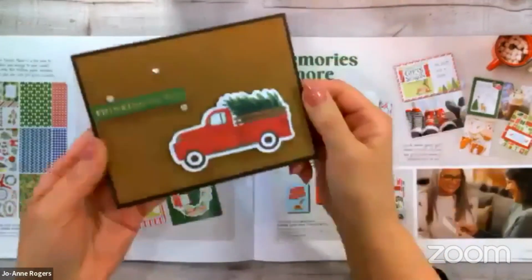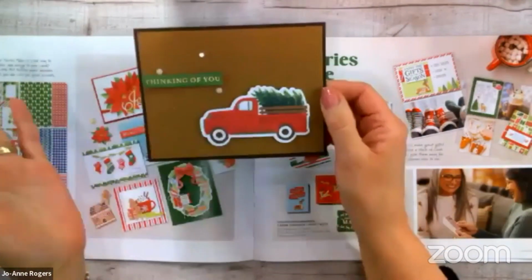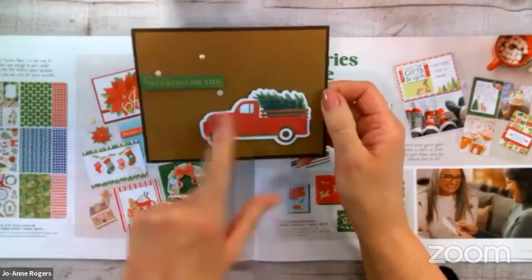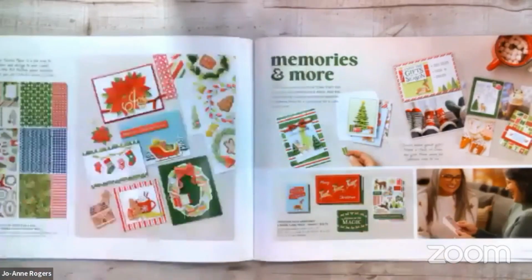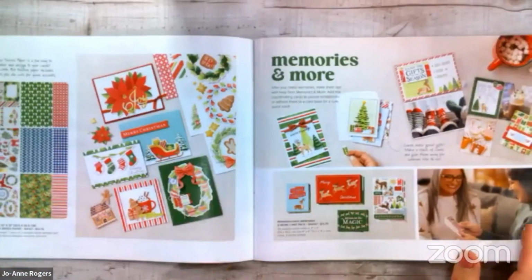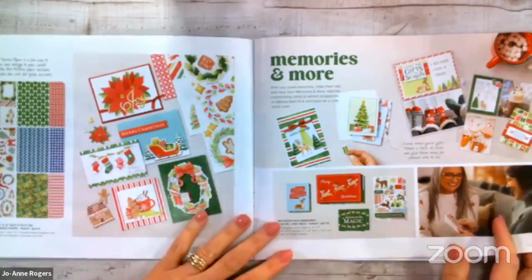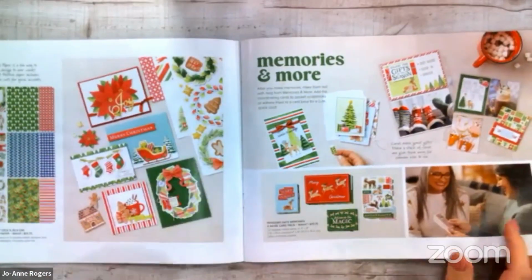And then one more where I also used that same embossing folder and just very simple, no layering here at all. I just put them on with dimensionals. So quick and easy. I probably made all of those in about an hour and a half last night, and that was cutting my paper, doing everything. So a great way to get a lot done quickly.